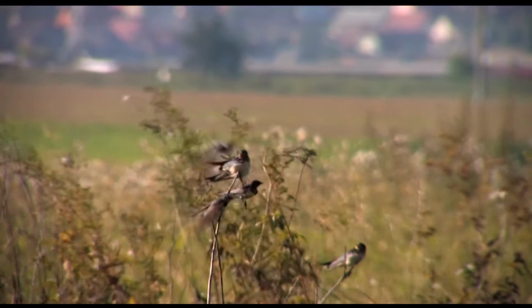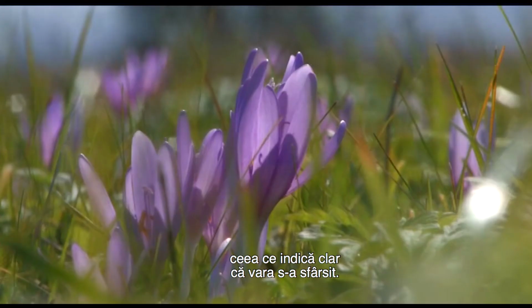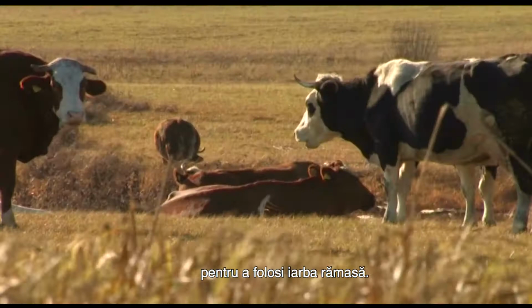Autumn crocuses cover the meadows, a sure sign of the end of summer. The herd is moved from the pastures. Only now are the cows allowed to graze here. They use up the remaining grass after the second mowing.